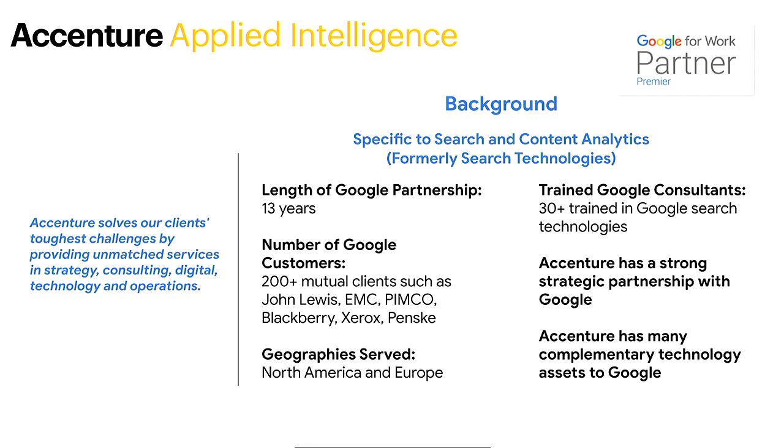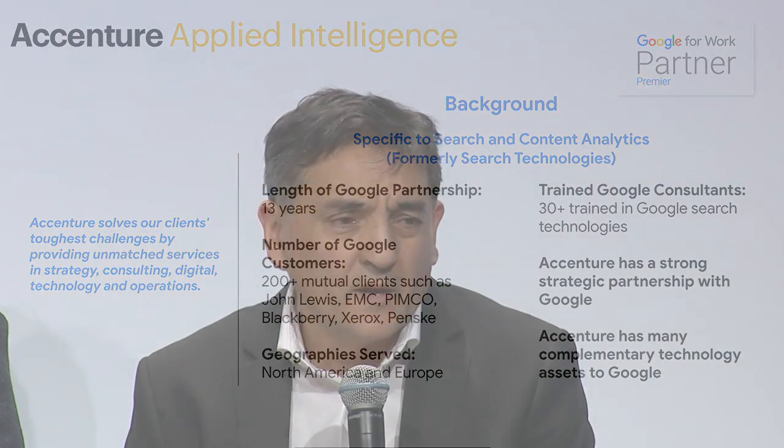That's an interesting exercise. So today, we're still focused on search, but we're also focused on content analytics, which is really what Google calls document understanding. And I'll get into that in a little bit more detail. But we've been working with Google for many, many years as Search Technologies and now as Accenture. We have many engineers, not unlike these guys, who are trained in all the aspects of Google Cloud Search.